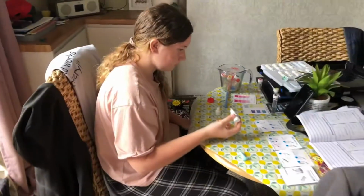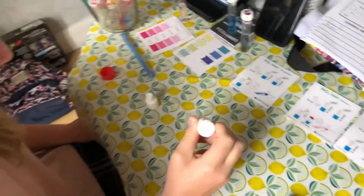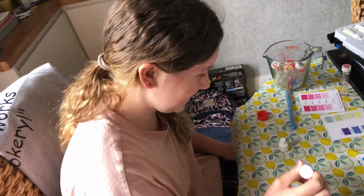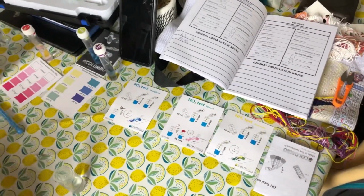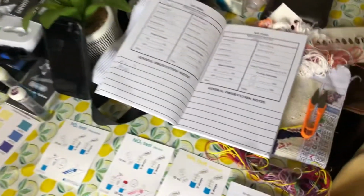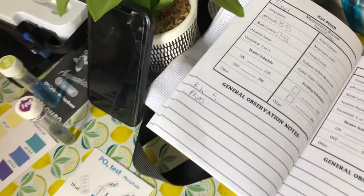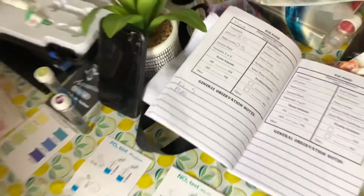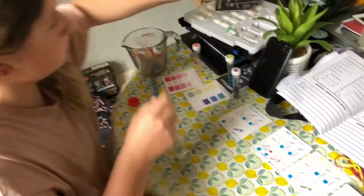Check out this young lady, eh? Always helping with the pond, bless her. 12 years old. Grafter already. Just filling in the old koi journal. That KH 5? Yeah, it's a bit low. No, that's up from what it was. 6 to 8. Lovely jubbly.